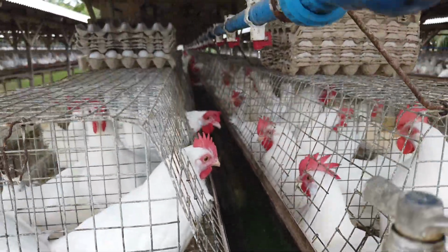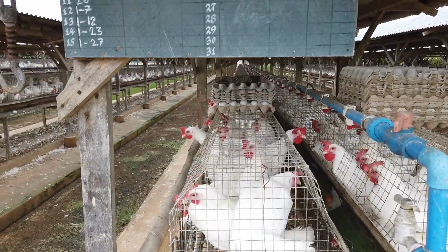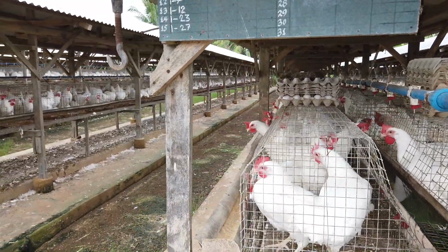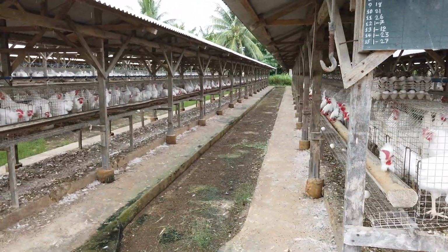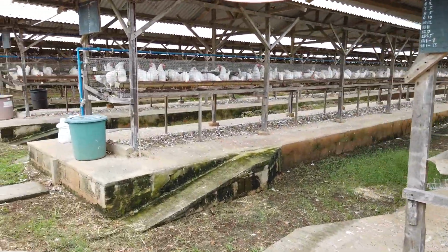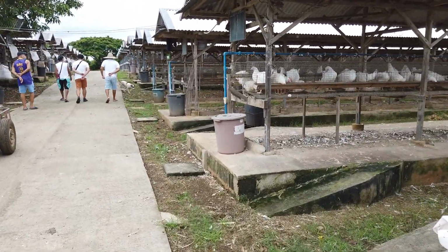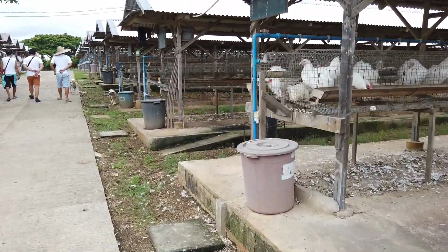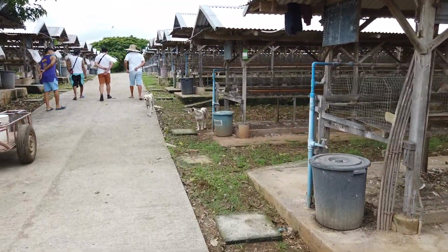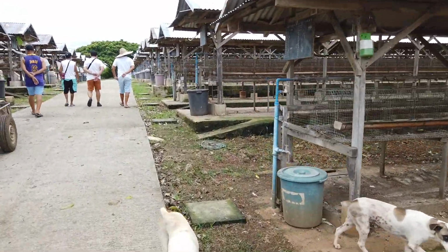Well, the water will just be open from this bulb, and they are still monitored cage by cage. There's 31 cages per side. So what kind of feeds they are being fed, and their droppings are constantly monitored. So there's 2 people here that the owner has hired to clean up the mess.